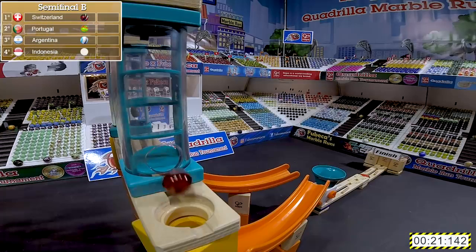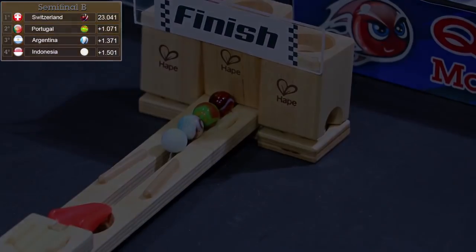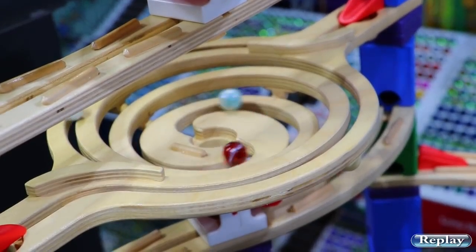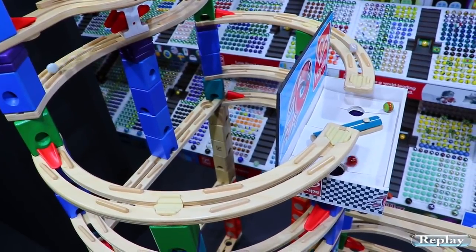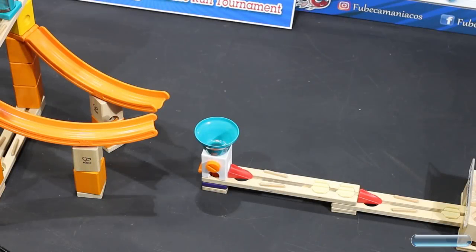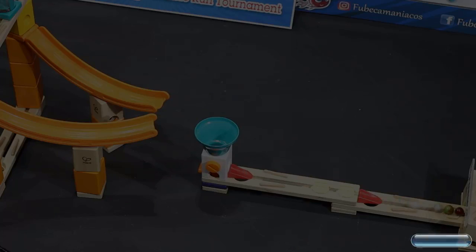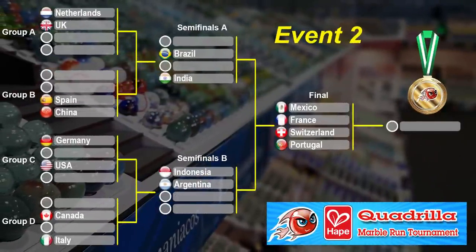And we make it down to the teeter-totter. And a very smooth run by both of those front runners there. Switzerland and Portugal will advance. Argentina and Indonesia will go home. Head back to the locker rooms there and see what they can do to better their chances for event number 3, as they will not make it to the final. That was a good run right there by Switzerland. And Portugal back in the final again. So Mexico, France, Switzerland, and Portugal.